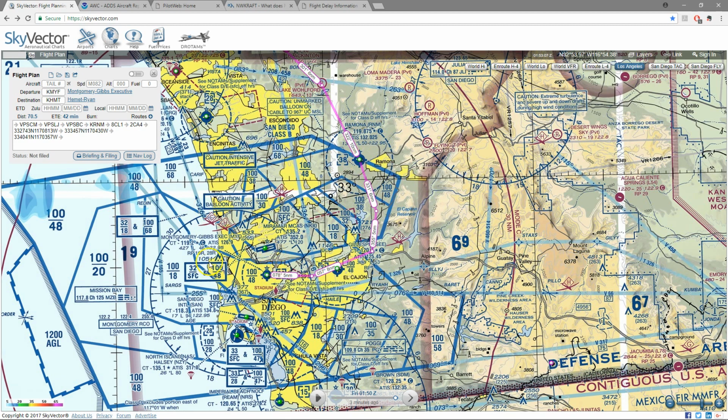Because this is a coastline. What if the marine layer hangs out on the coast, which we can see, these clouds, from the radar right here? What if they creep over and they're just sitting over Montgomery? And I've seen that before.